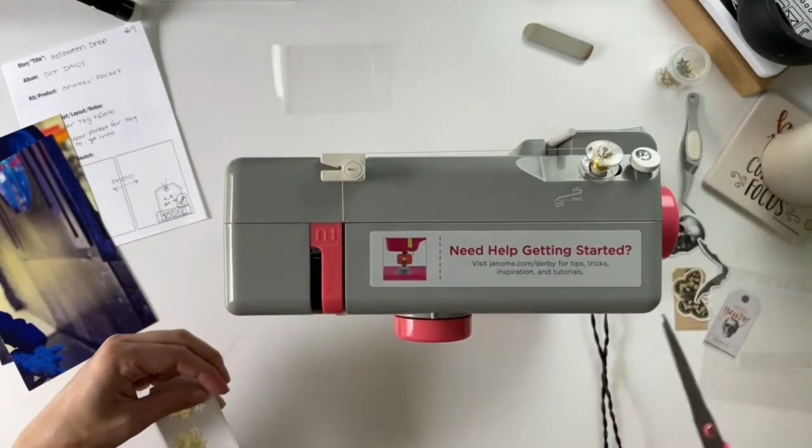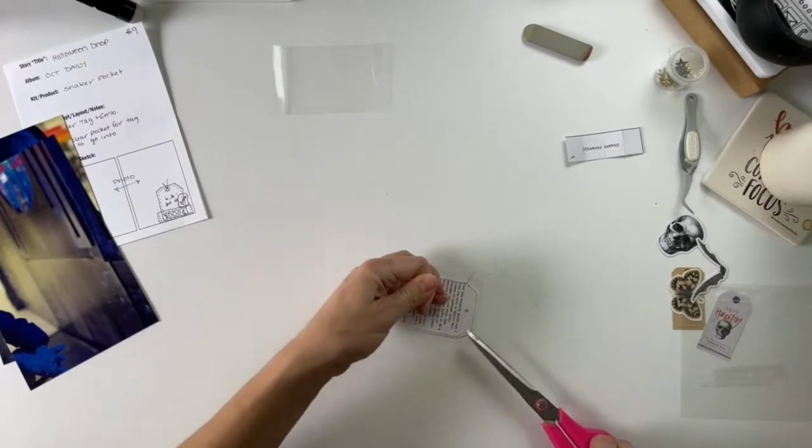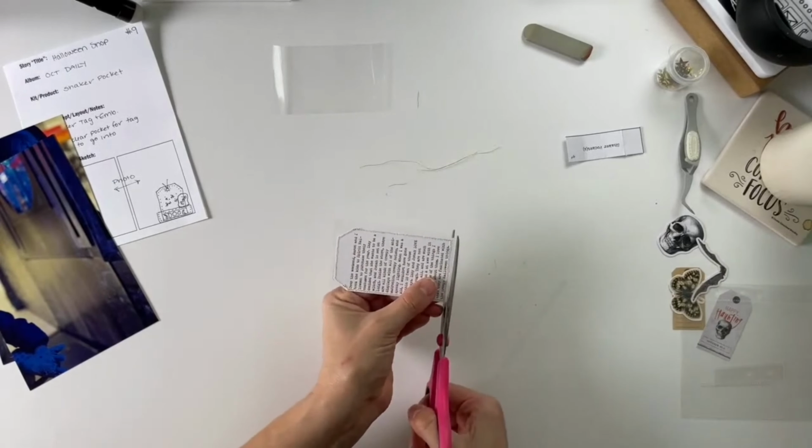Before I created this part, I did actually print my journaling on the backside of the tag. I just ran it straight through my printer and added my text on there. So when I turn it over, you can see my journaling is on the back of the tag, which gives this tag a little bit more purpose.